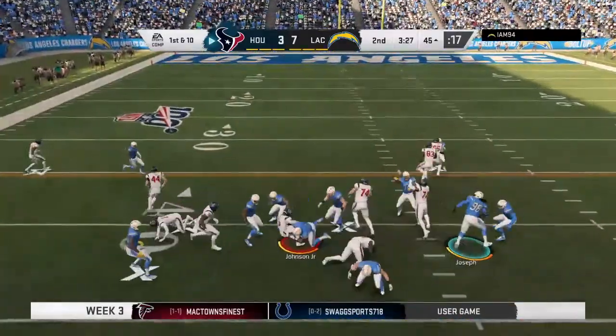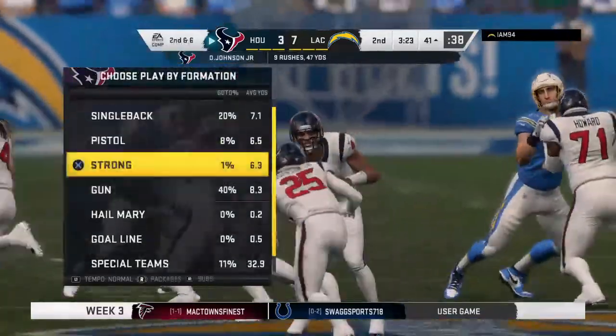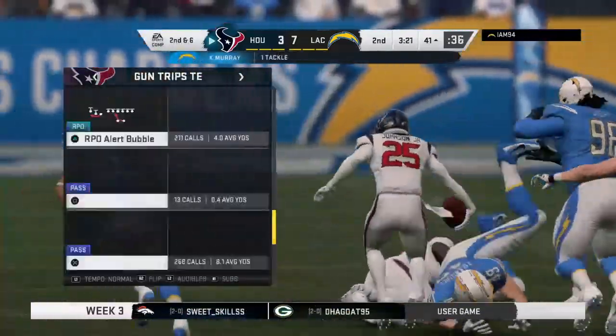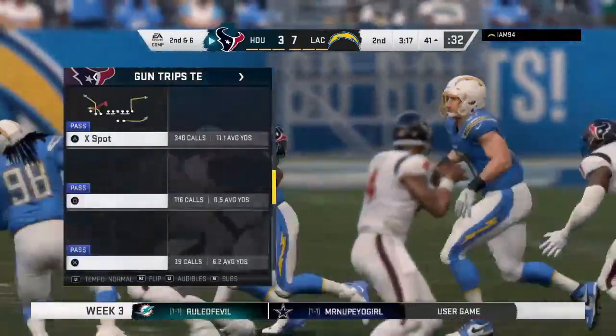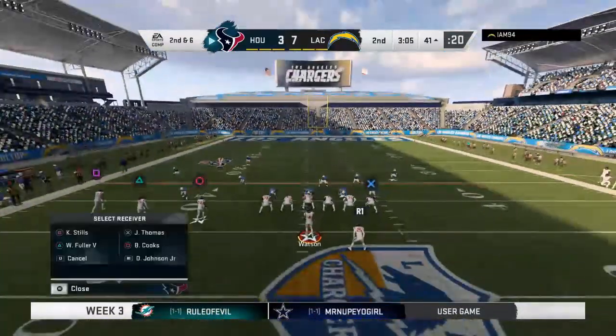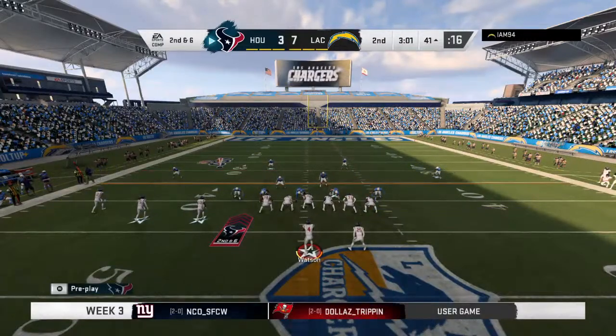Out of the pistol, here's Johnson. And this winds up a gain of 4 to the 41. Tough running there. That's a hard-earned 4 yards. Yeah, those are the unsung kind of runs. They don't fill up the stat sheet, but they do set you up in good position on 2nd down. Let's get off the field, D.